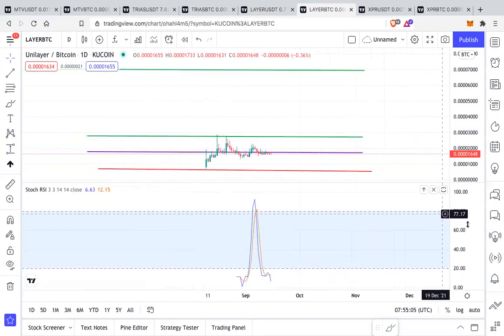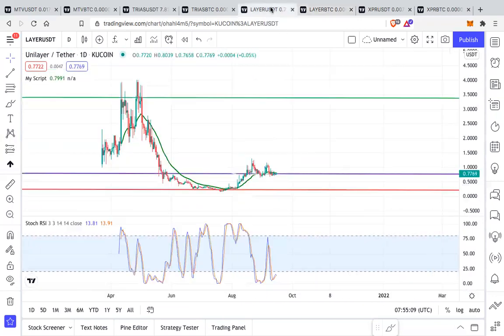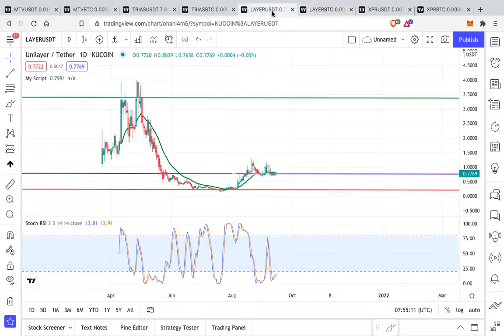I myself have accumulated a big bag of Layer and I had also shared this on Twitter. So just as a disclaimer, I personally am holding a huge bag of Layer. I like this project. So chart wise, this is in accumulation zone. It is not yet completely bullish. It's consolidating under resistance. And if we continue with this bull market, then yes, I see this going much higher.